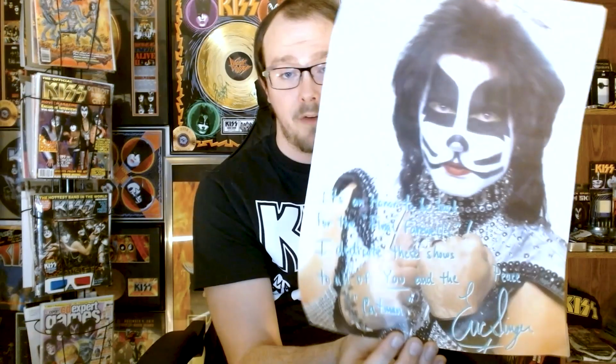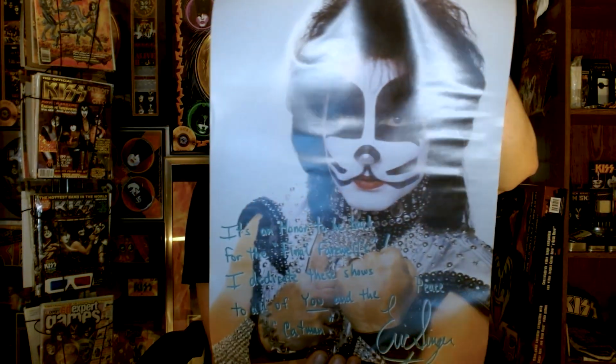Happy to have this. Now this, I don't even know why I'm showing this, but it's still pretty cool. This is a page that was printed and meant to be inserted into the farewell tour books once Eric Singer had joined in 2001. I bought it because I could have sworn I had a farewell tour book. I do not.